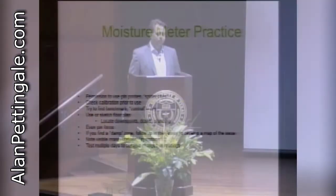So in practice, if I'm going to be poking something, I always ask for permission to leave little marks, even though they're relatively small. Check calibration prior to use. Try to find the benchmark, and that's not the benchmark presented earlier. You want to find something that's going to be a control or a dry surface that you understand. And then I try to use a sketch where I'm locating important features of the building, things like downspouts, drains, plumbing lines. Sometimes that can be a little bit challenging. You have to guess a little bit between where fixtures are and where the clean out is and make some assumptions there. Use an even pin force. If you're passing the meter around, you might have a problem.